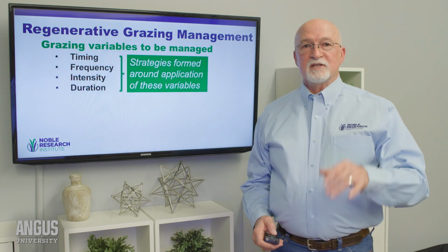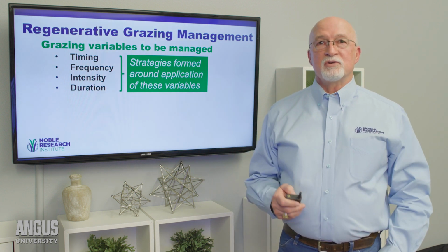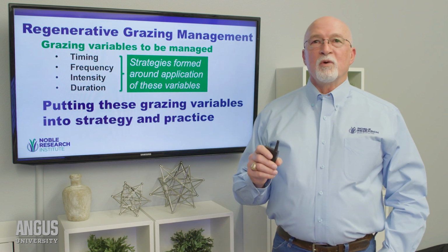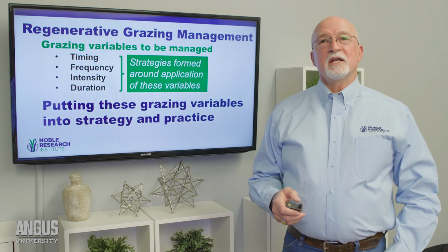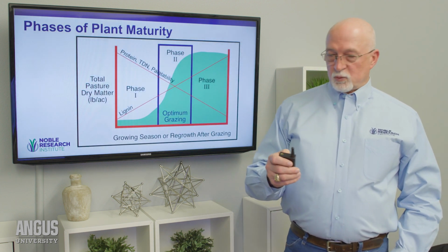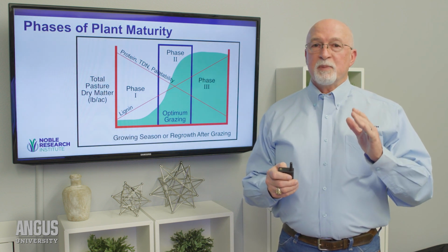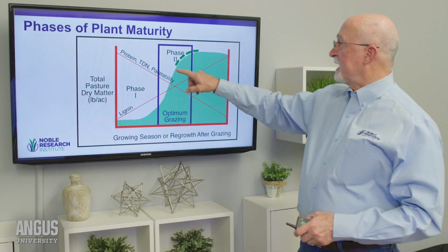So again, you've got these variables that we're trying to manage to provide us a grazing strategy to extend the grazing season and to improve our ranches. But what does it look like to put these grazing variables into a strategy and into practice? Well, what we really want to be doing as we go into this growing season is trying to target to graze every one of these pastures, knowing that we're going to try to hit it somewhere right about here.